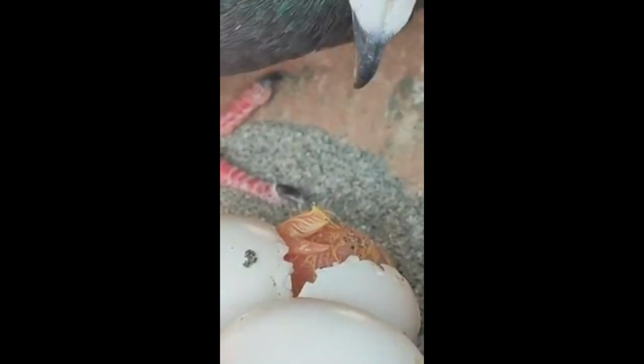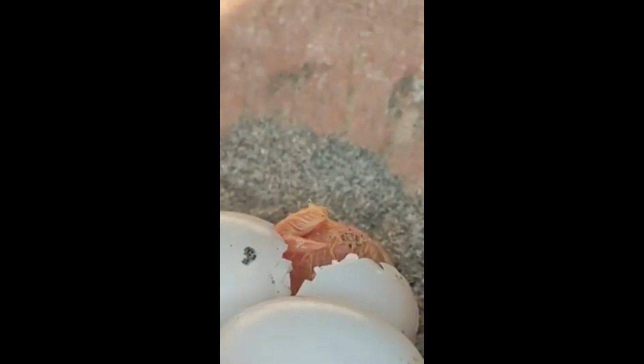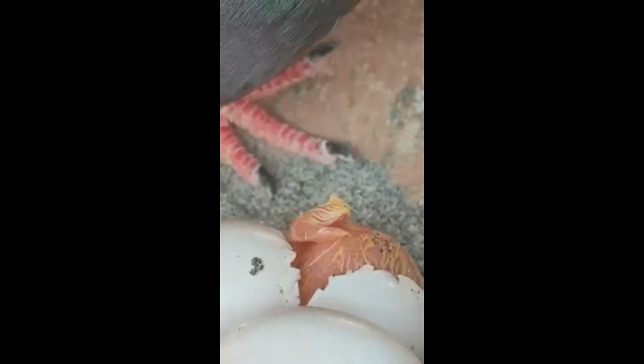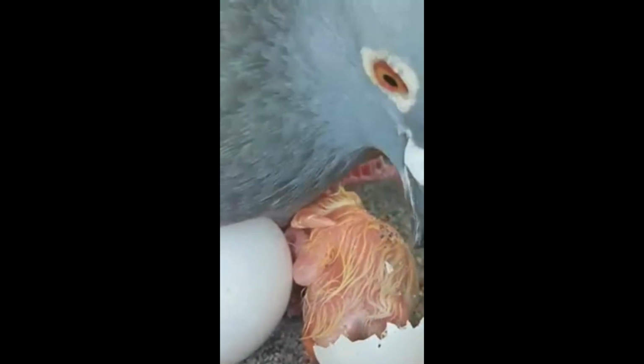Number 1. Understanding the basics. Before diving into the training process, it is essential to understand some basic principles about racing pigeons. Pigeon homing instinct. Racing pigeons have an exceptional ability to find their way home from long distances. This homing instinct is the foundation of pigeon racing.